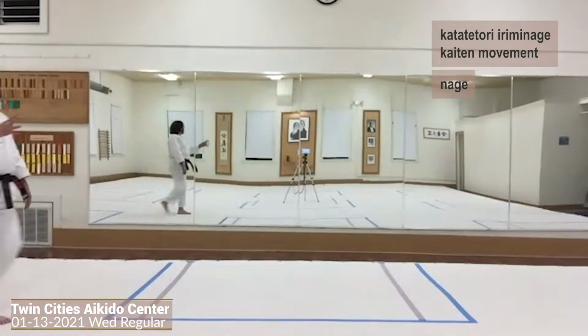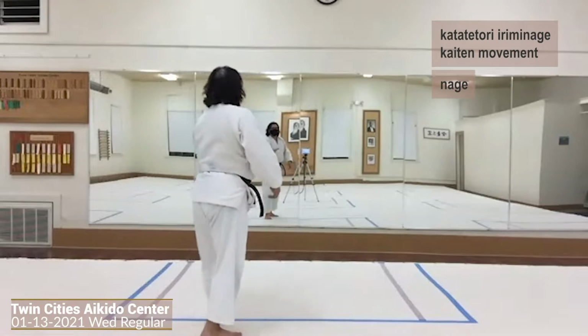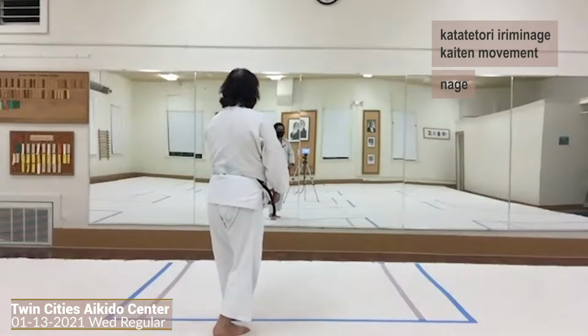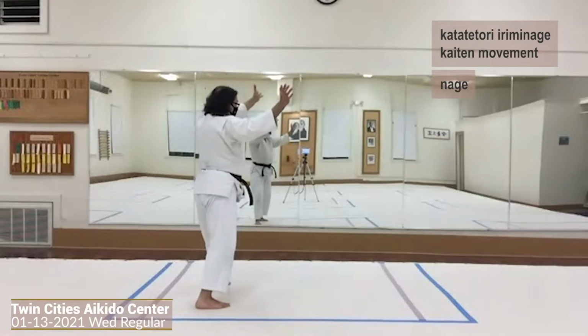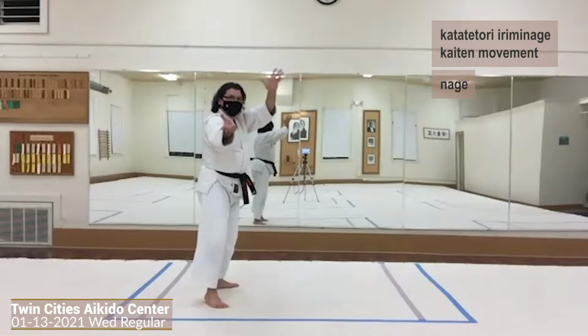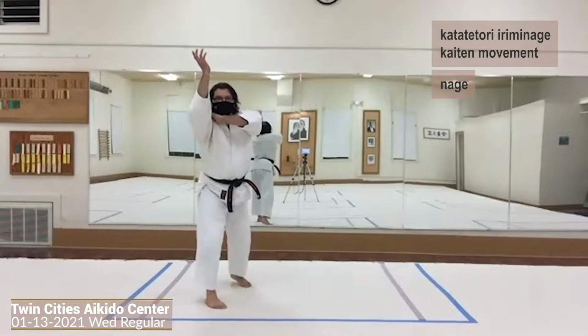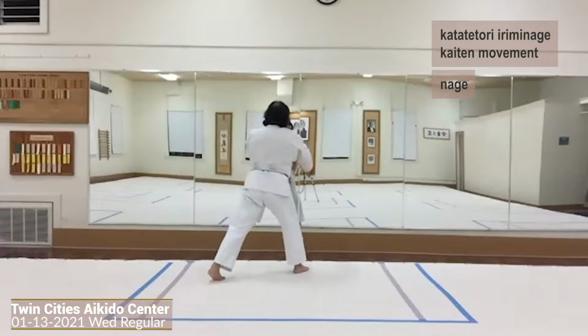So we're going to do it 4 times very quickly. We're just going to hit all 4 cardinal directions. So here, left, we're going to come in, the right from katatetori. So I slide, cutting up. The left hand goes behind your head. I kaiten. Left hand comes to my right shoulder. Raise that right hand up. I kaiten back. Then I step through the throat.